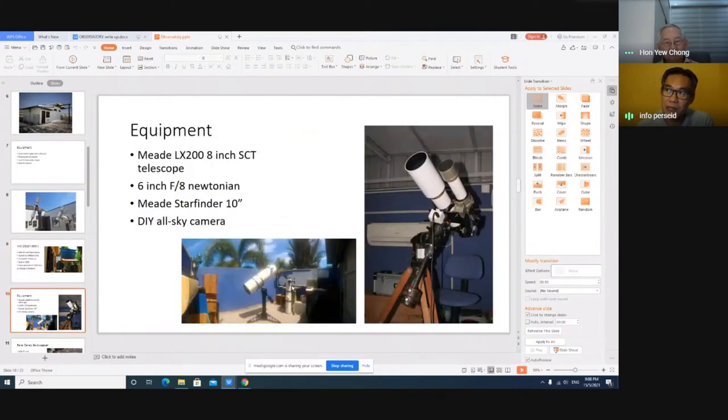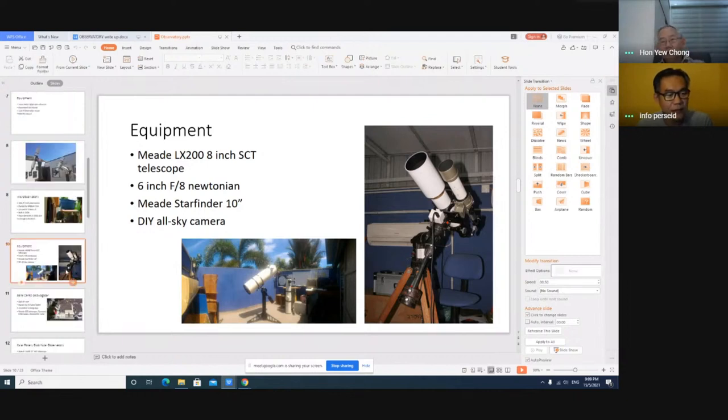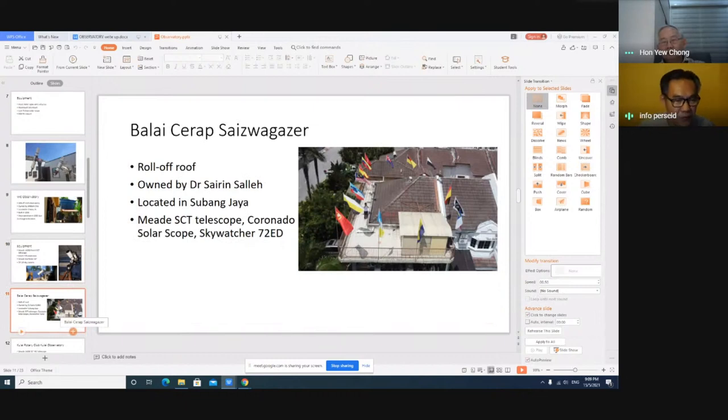So you can say it is in the middle of the city. So even in the middle of the city, you can actually do quite a lot of observation, quite a lot of imaging from there itself. So he did that. It's not a very big one, but he took a lot of nice images and did a lot of data gathering from there also.